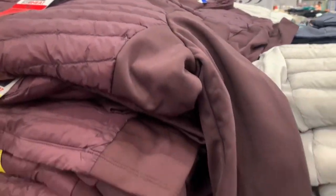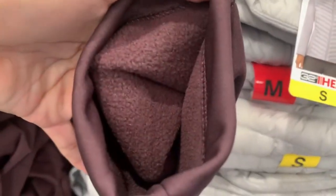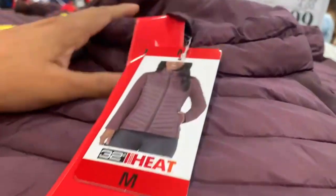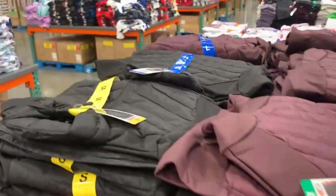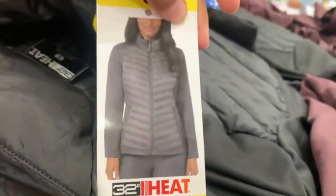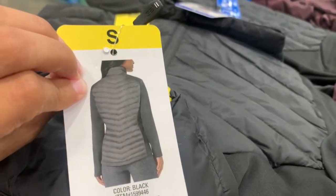The Costco that I went to this morning had a bunch of different sizes. And look at the material. This is a material that comes on the sleeves. This part where obviously your chest and your back are facing, it's a different kind of material, but it's still really nice. These jackets are really well made. They have a couple of different colors even. This is the black one. This is pretty much what it looks like from the front and the back.